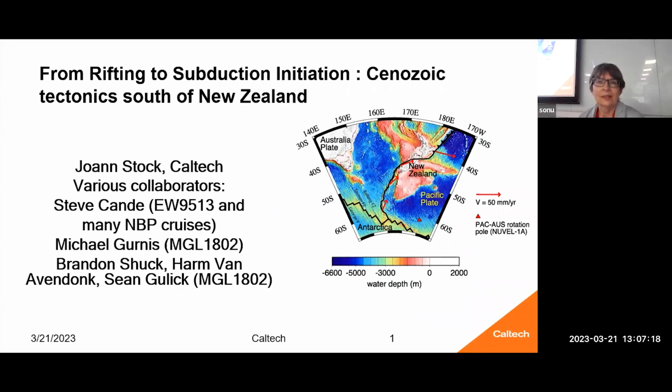This talk is to discuss the history of plate motions along the Pacific Australia plate boundary south of New Zealand. I'm going to review results from a number of years from different cruises that were designed to study the tectonics of this area.